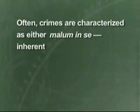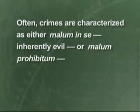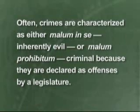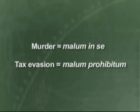Often, crimes are characterized as either malum in se, inherently evil, or malum prohibitum, criminal because they are declared as offenses by a legislature. Murder is an example of the former. Failing to file a tax return illustrates the latter. Some jurisdictions no longer distinguish between crimes malum in se and malum prohibitum, although many still do.